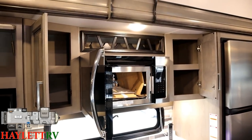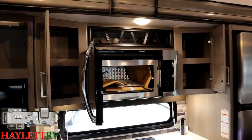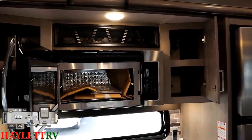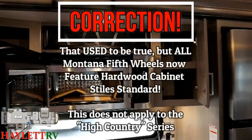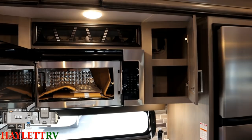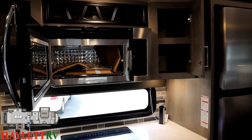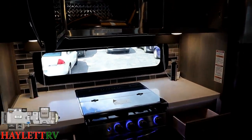So one of the very few differences inside a Legacy Montana versus a Standard Series is that you do actually gain all hardwood cabinet styles, not just hardwood cabinet doors. So that's not like sticker wrap, that's actual stained wood. Big convection microwave right there for us. Now that window does not open for ventilation, but it does provide some nice light, or you could always pull down a shade to block that.